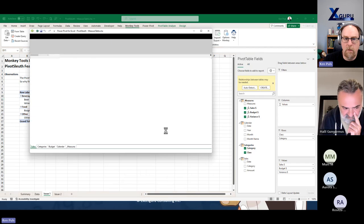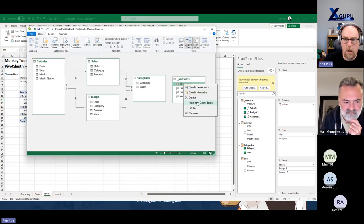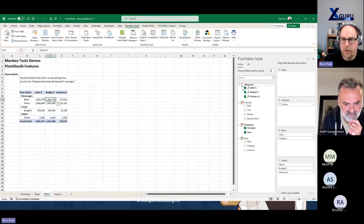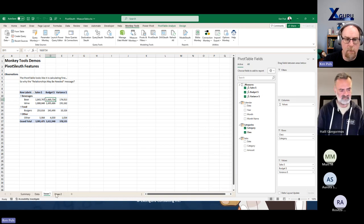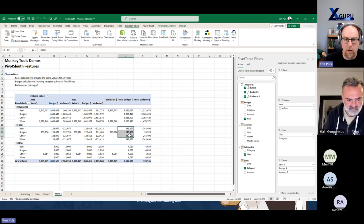If I now hop over into Excel, go to diagram view, and right click and hide, this is what it says in that long piece of text: hide the unaggregated field on the table. Notice the icon changes from a table to a measures icon and the message goes away. Okay, so we now have a dedicated measures table in Excel. If we look at this guy here, everything looks healthy.